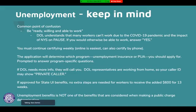Again, mentioning that the application will determine which program, unemployment insurance or PUA, you are eligible for, and you'll be prompted to answer program-specific questions in the application. It's important to note this next thing, which is that if the Department of Labor needs more information from you, they will call you. The application might tell you that you should call them, but because so many people are applying, the way that the Department of Labor is doing this piece now is that representatives who are working from home will call you directly instead of you calling them. It's important to note that their caller ID may show up as private, so be monitoring your phone calls and answering them because it could be the Department of Labor.